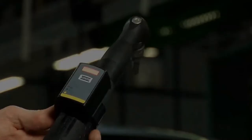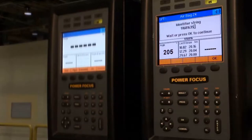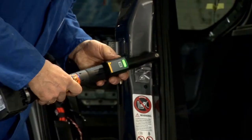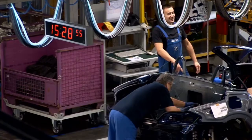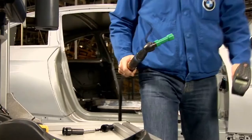Another important feature of the TLS system is the transmission of product identification when the tool enters the product space. This eliminates the use of a manual barcode reader, saving time and providing an extremely reliable error-proofing solution. In fact, time savings from eliminating barcode readings can be more than 1 hour per station, per day, depending on production volume. And that's a lot.